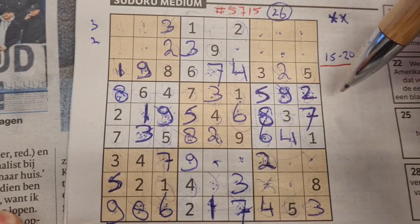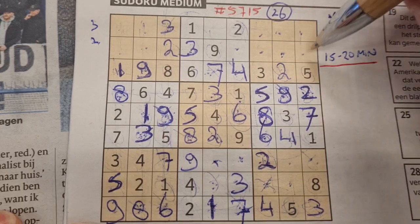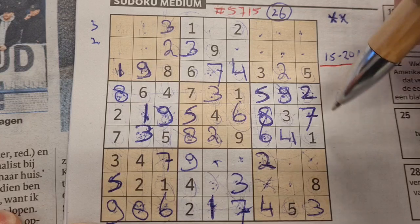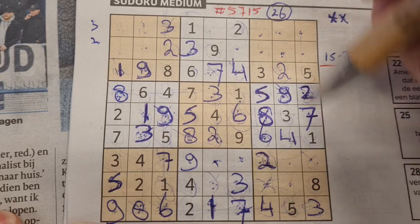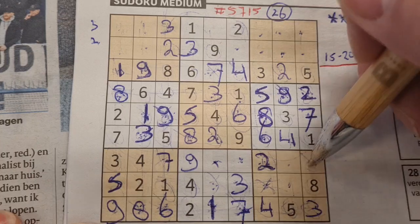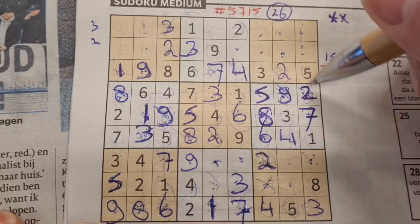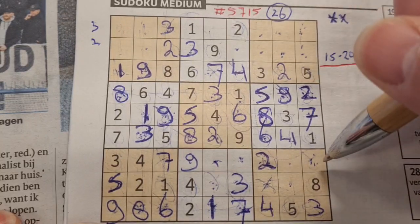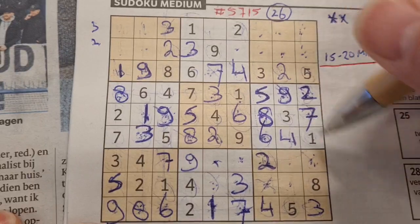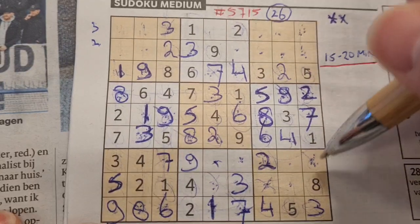1, 2, 3, 4, 5, 6, 4, 6, and a 9. 3 missing numbers. In the last column, those missing numbers are the 1, the 2, the 3, 4 is missing. The 5, the 6 is missing. The 7, the 8, and the 9 is missing. 4, 6, 9.